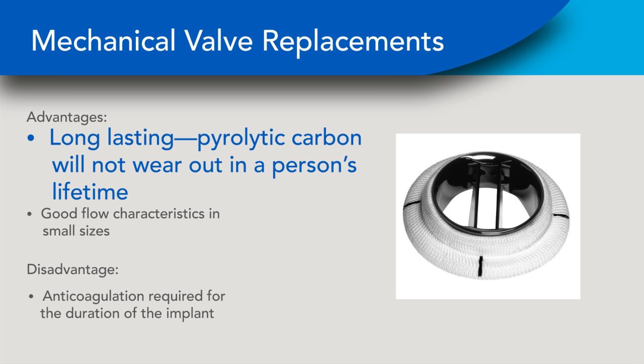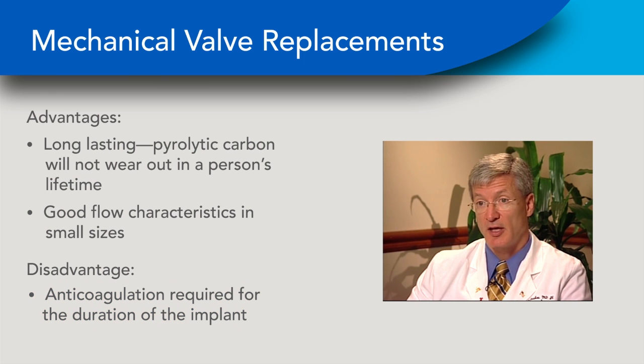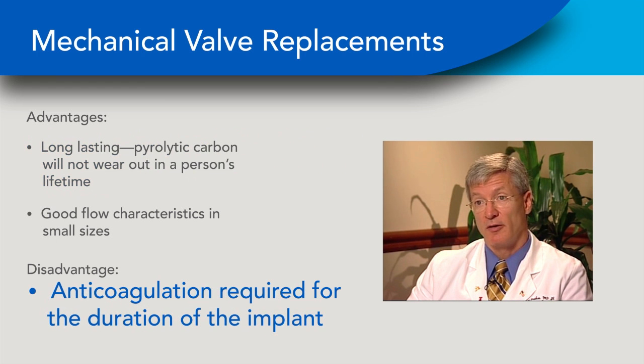Because of the carbon, patients with mechanical valves must take a drug known as anticoagulation medication to prevent clotting of the blood. So the big plus of the mechanical valve, again, is durability. It lasts forever. The minus is that it requires a blood thinner.